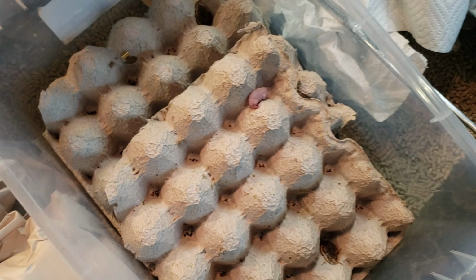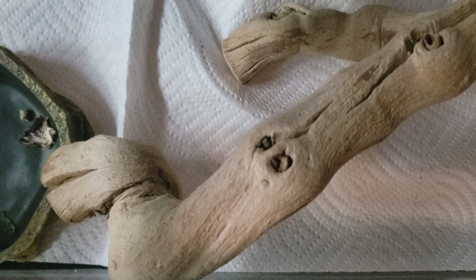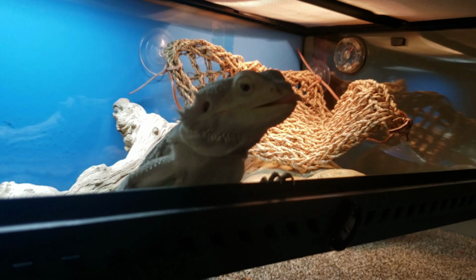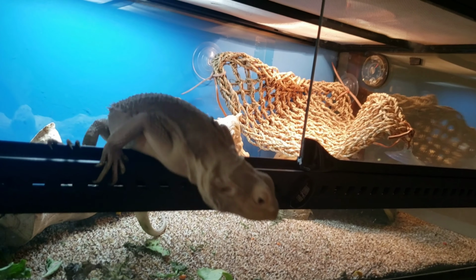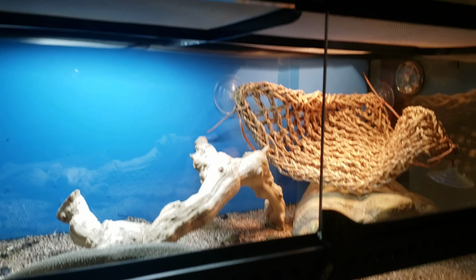Let me get the tongs because she's got a good appetite right now. Your appetite is really picking up, developing those eggs. Get back in there. You're developing those eggs. Her appetite is crazy. I'm going to give her some dubia as well.